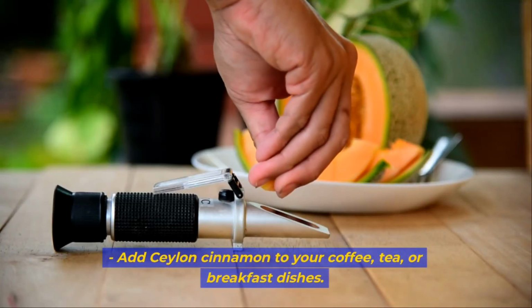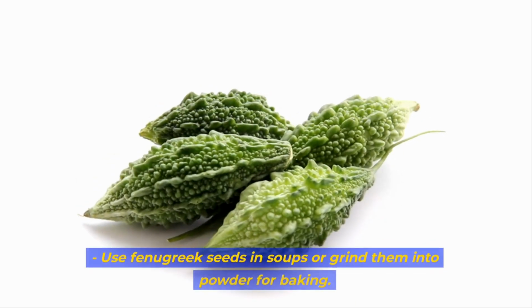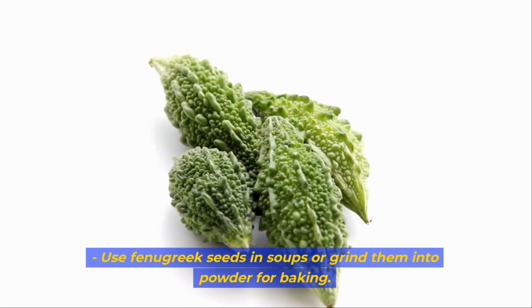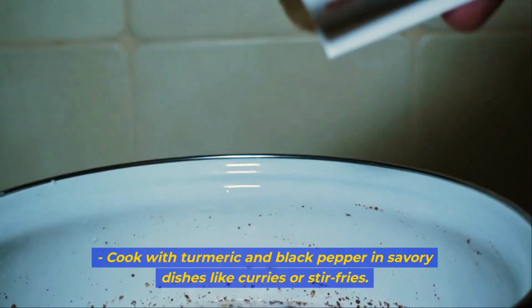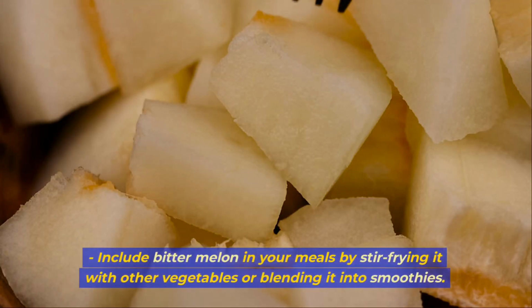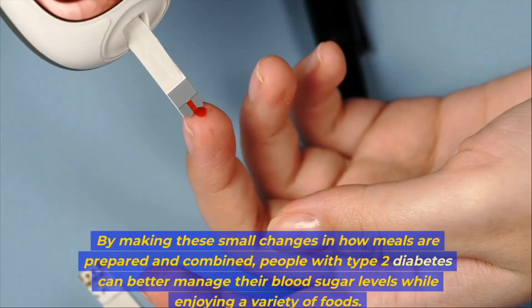Add Ceylon cinnamon to your coffee, tea, or breakfast dishes. Use fenugreek seeds in soups or grind them into powder for baking. Cook with turmeric and black pepper in savory dishes like curries or stir-fries. Include bitter melon in your meals by stir-frying it with other vegetables or blending it into smoothies.